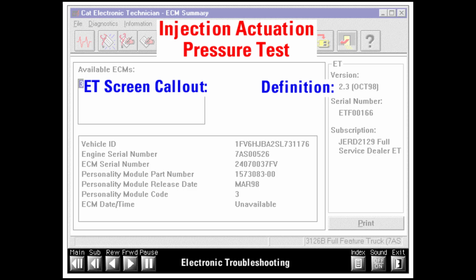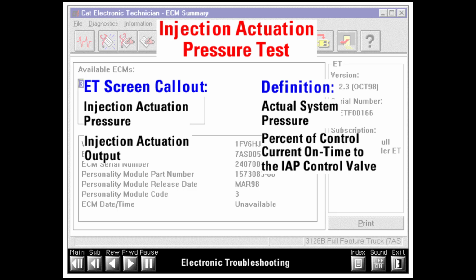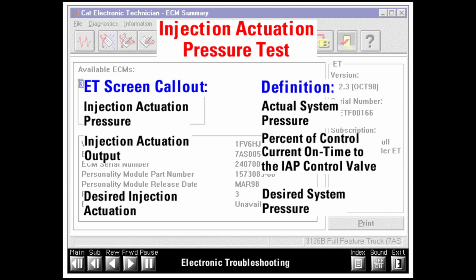This test considers 3 primary criteria: injection actuation pressure, which is the actual system pressure; the injection actuation output, which is the percent of control current on time to the IAP control valve; and finally, desired injection actuation, which is the desired system pressure determined by the ECM.